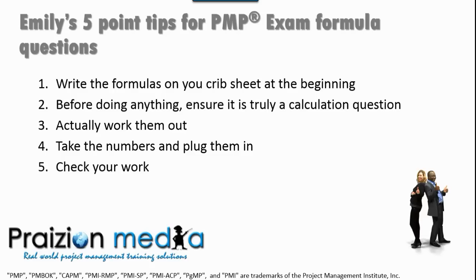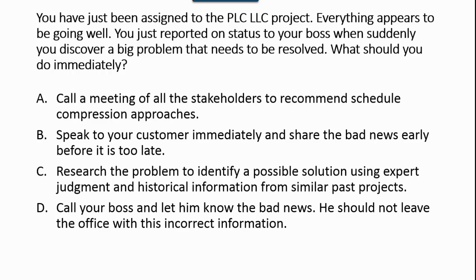Actually do it. The next one here is take the numbers and plug them in. So remember, you've written down the formula, take the numbers, plug them in, and then check your work. So those are Emily's 5-point tips. Don't get all carried away when you see those numbers on questions.